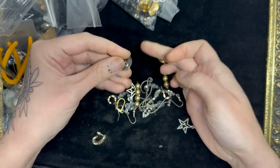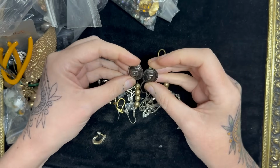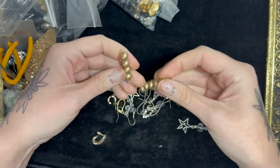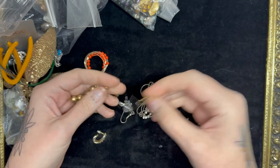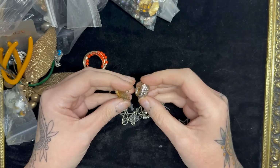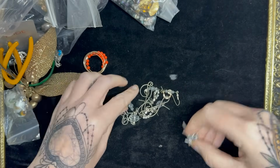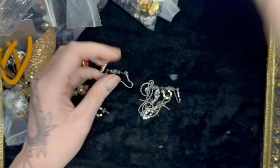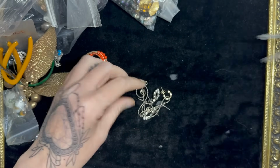And then some will go in vintage lots and things. They look like they're probably missing stones from the front. I don't know really. Odd. Yeah, that bit needs a bit of mending. That's a little sparkly pair. They'll go in my little starry lot. Beady ones.